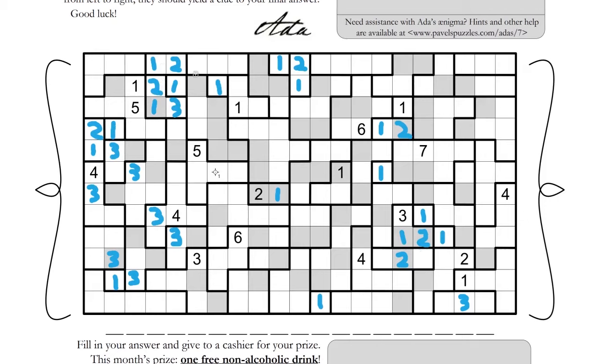Wait, that's not a two. That also can't be a two, so that has to be a two. Yeah, there needs to be two spaces between two twos. Great. So that's not a one, so that's a one, and that's a three.